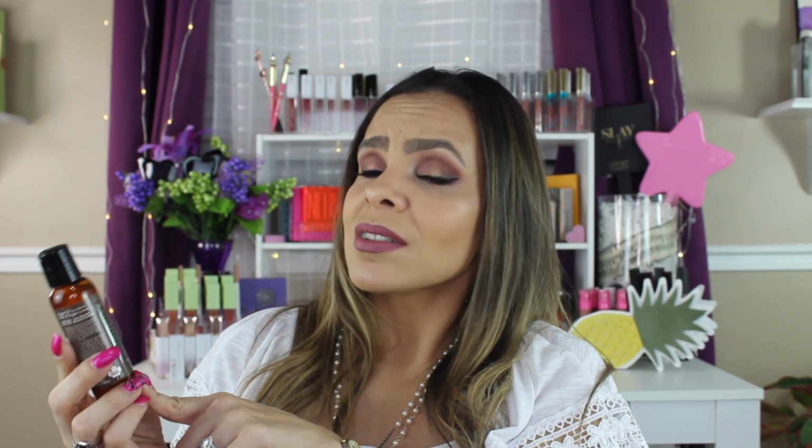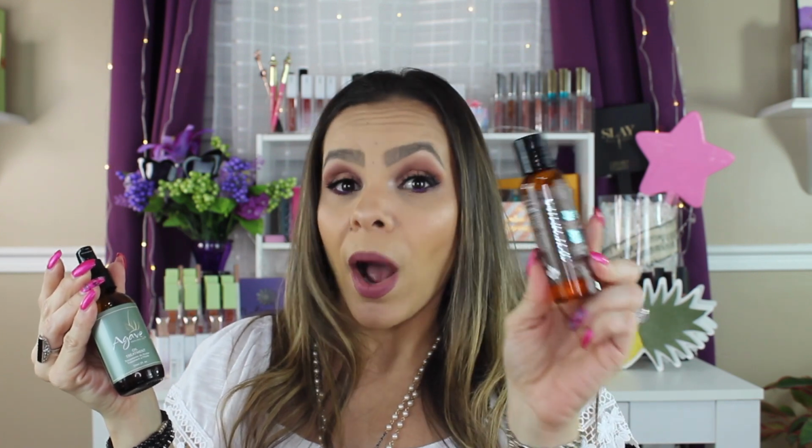I got sent this after I got sent the shampoo and conditioner from Seychelles. I'm messing it up. It's an Argan oil treatment, and we already know that Argan is amazing for the hair. This one is really good. It doesn't evaporate. It leaves a little bit of a residue in your hand, but not as much as the other ones. So I love this as well. And I will link these below.